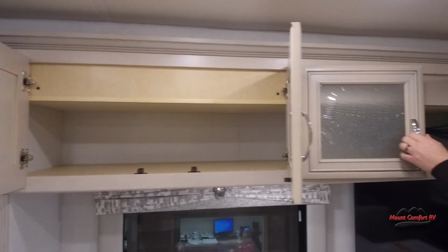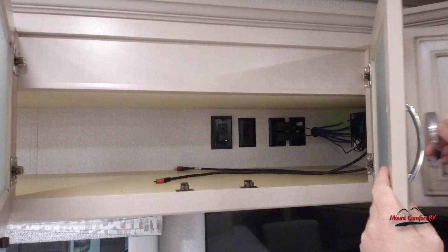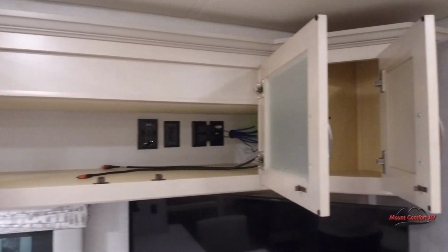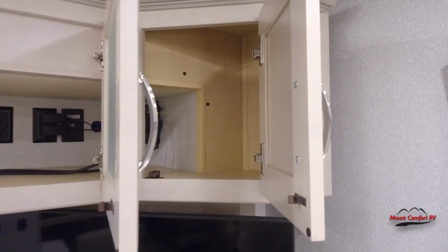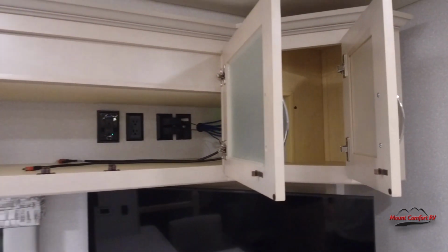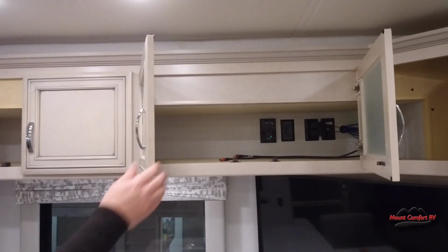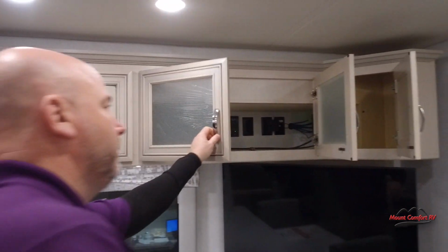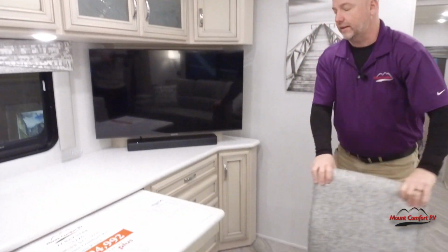Okay. These doors are frosted, so a remote control will work through them. This coach does have an in-motion satellite on the coach, so if you want to sign up for DirecTV or Dish Network, you can certainly do that. Your receiver would go in here, or a DVD player if you want to put a DVD player in here as well. All right, so that's some of our overhead storage.